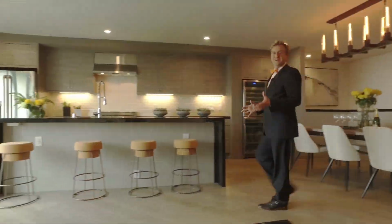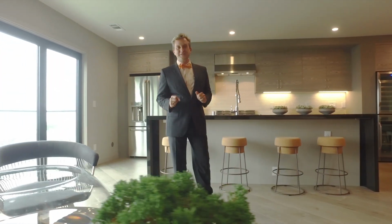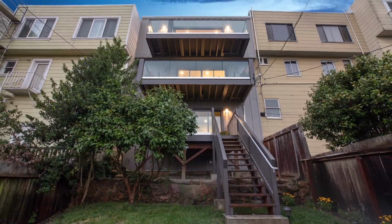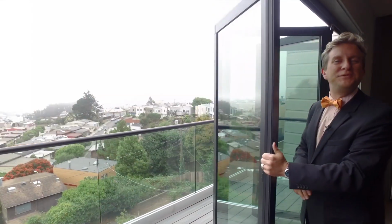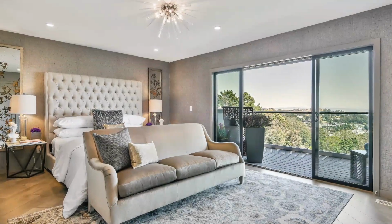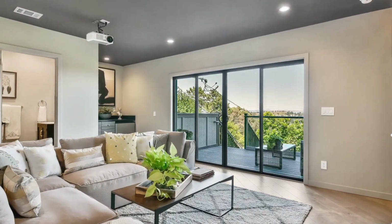Welcome to 701 Teresita Boulevard in the beautiful Miraloma Park neighborhood in San Francisco. This beautiful three-level home perched on the hillside of Miraloma has stunning views of San Francisco and the Bay. Maximizing this home's beautiful views from every level was our designer's chief objective, and I think he did a fabulous job. Why don't we check in with Sandeep right now and find out what this property looked like before it was transformed into the beautiful space that it is today.